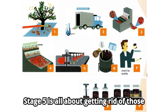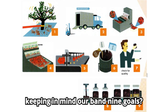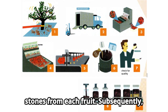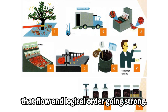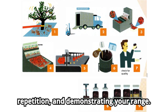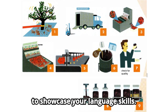Stage 5 is all about getting rid of those stones. How would you describe this step, keeping in mind our Band 9 goals? Subsequently, the cherries move along a conveyor belt to a specialized machine that quickly and efficiently removes the stones from each fruit. Subsequently, another great transition word, keeping that flow and logical order going strong. And specialized machine shows good vocabulary choice, avoiding repetition, and demonstrating your range. It's all about finding those subtle ways to showcase your language skills.